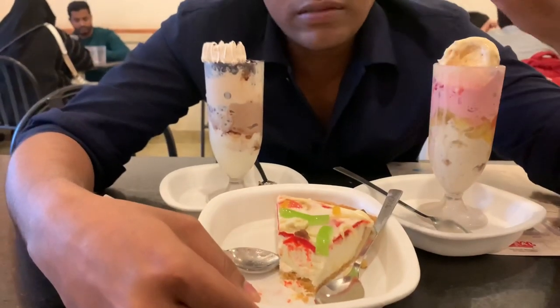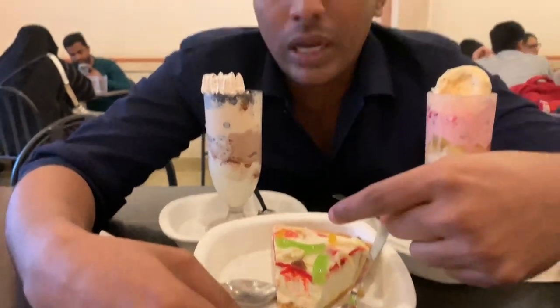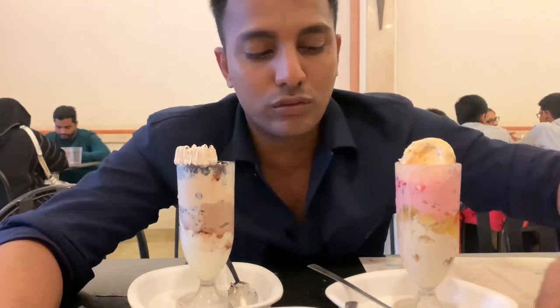This is so amazing, so tasty. This actually smells like a pizza. There's a flavor of pizza inside, like oregano and all. Amazing. Papa's ice creams are delicious. It's awesome. Please visit and have this one.